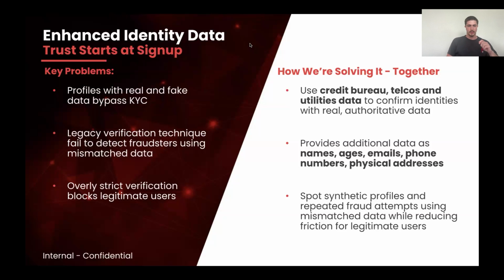We are looking to enhance the identity information on our email and phone data. So being able to provide a way to identity match, not just from, do we trust this device, this individual, from the metadata around their connection and things of that nature, but the actual user information that they're submitting.